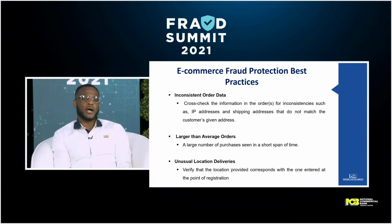Larger than average purchase. A large number of purchases seen in a short time span. That is a red flag that all e-commerce merchants should be aware of. And you have to develop your own internal fraud prevention protocols to catch issues like these. NCB will partner with you. We will monitor for you, but it's very important as well. Similar to how in your brick and mortar location, you would develop protocols to ensure that your goods on the shelves are secure, it is the same mindset that you should bring to the e-commerce space.